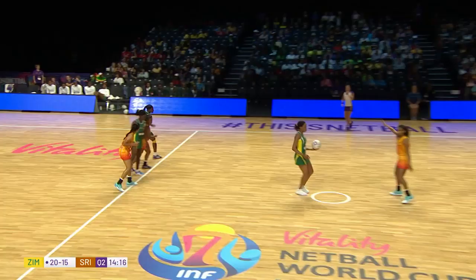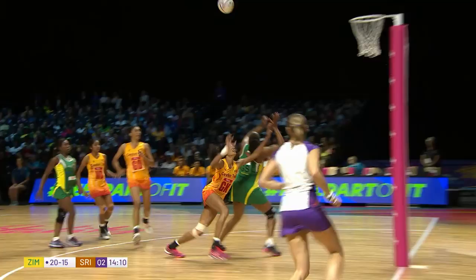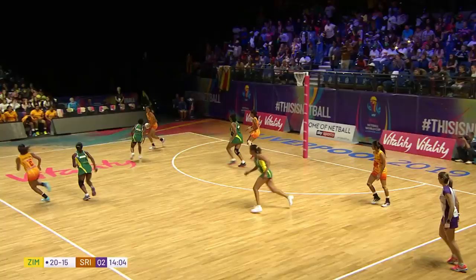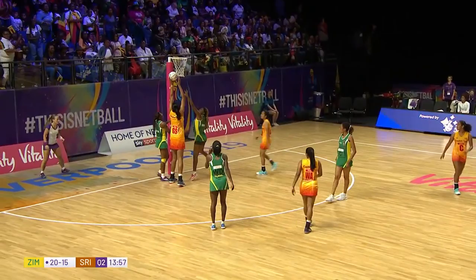Advantage breaking all the time. Long pass through midcourt. Just over the top of Takaita. So lucky break for Sri Lanka, but well defended through midcourt now. Amarawansa at the centre shifts it quickly, and that's all the way through to Sivalingam once more.